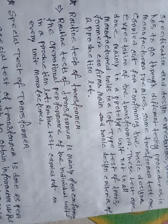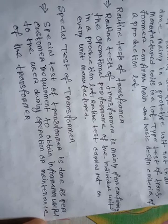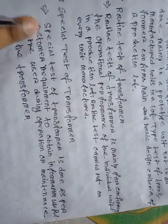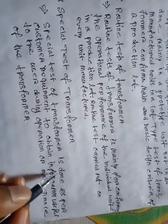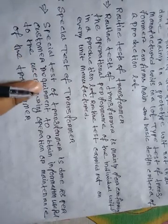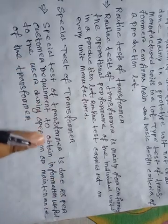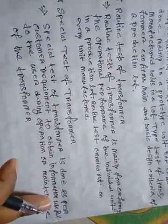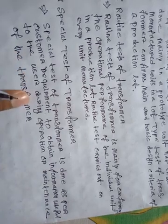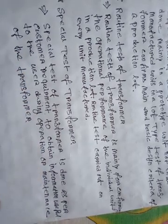The third test is the special test of the transformer. The special test is done as per customer requirement, to obtain information useful to the user during the operation or maintenance of the transformer.